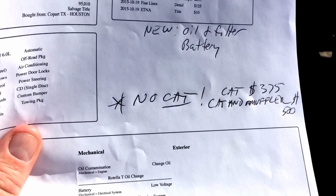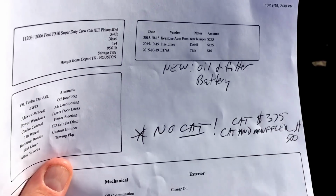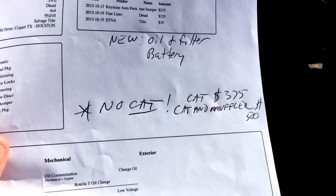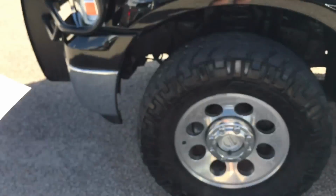However, your emissions in your state may require them. If they do, we will do it for $375 before it ships out or before you come to drive it home. If you want a muffler and a catalytic converter, it's $500. All you need is a cat. That's all I would get. A lot of people just ship them there and they deal with it themselves, but we make sure that you know it. If you're an Arizona resident, it's mandatory that we do that, so add $375, okay?